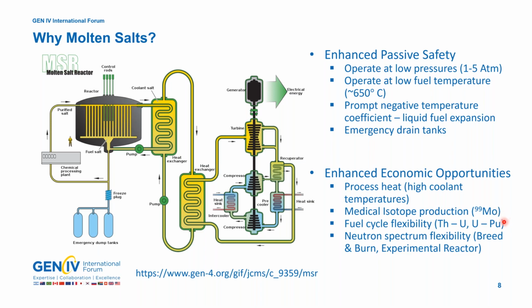You also have fuel cycle flexibility, so you can use the thorium-uranium fuel cycle or the uranium-plutonium fuel cycle. Because you have this capability, you also have the ability to control your neutron spectrum quite a bit. So you can have different sorts of reactors, where you want a breed and burn, or just a very specific experimental reactor to do a certain task. You have a lot of flexibility in how you design your system.